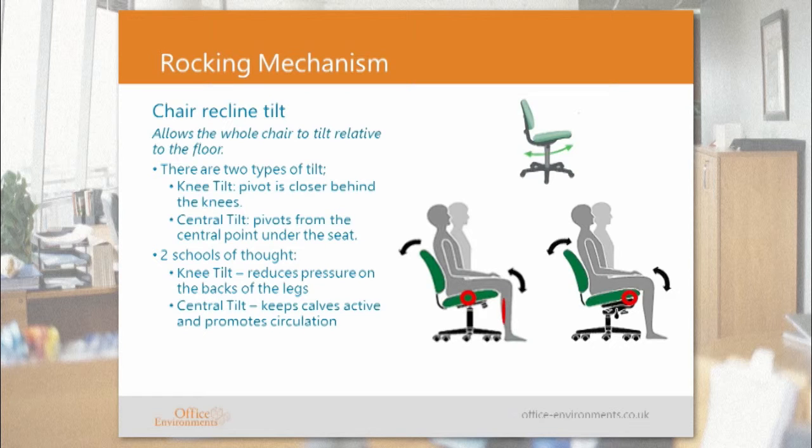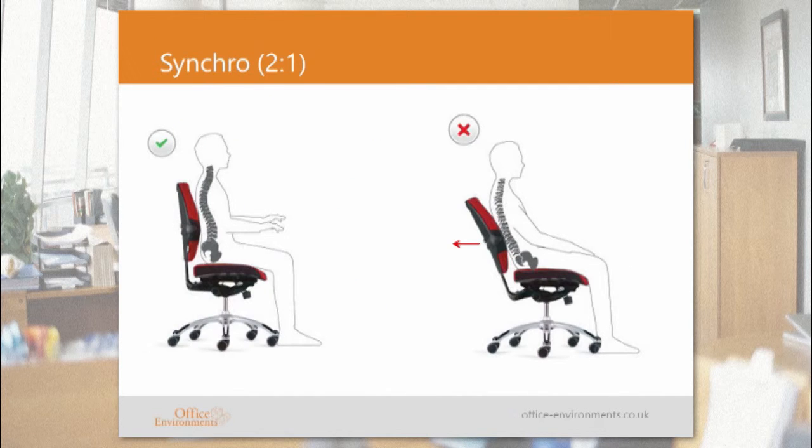Now we start getting a little bit more technical in the approach to seating and the rocking mechanism. What I want to do is show you the difference between synchro and non-synchro in a moment, but let's first confirm two tilt points that you generally find on rocking mechanisms. The first is central tilt, which generally tilts from a point at the center of the seat. This means that as you lean back, the front edge of the chair raises.